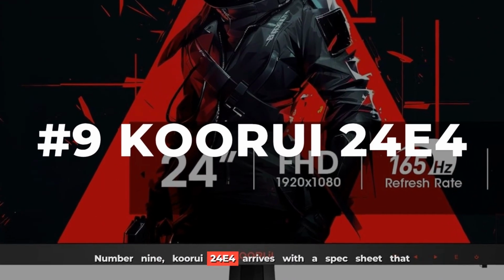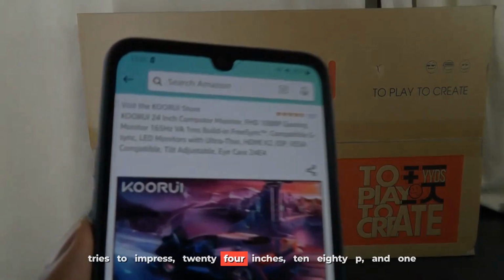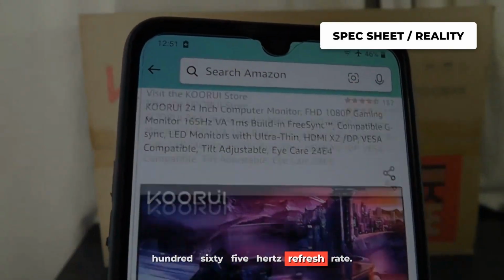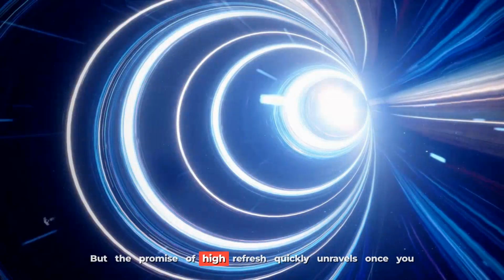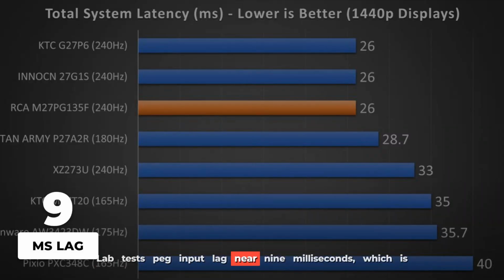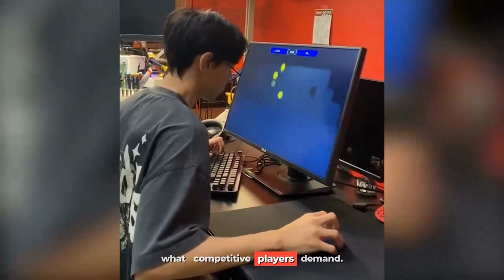Number 9. Korui 24E4 arrives with a spec sheet that tries to impress. 24 inches, 1080p, and 165Hz refresh rate. But the promise of high refresh quickly unravels once you start gaming. Lab tests peg input lag near 9 milliseconds, which is only a minor step up from the Scepter, and still far from what competitive players demand.